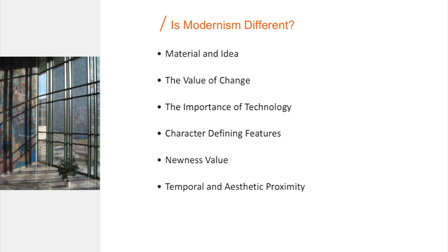Character-defining features, I just went through, but newness value. If you look back at Alois Riegl and all of his modern cult of monuments, he tacks on at the end, after using age value, historic value, and use value, he adds newness value. And newness value is the idea that when something loses its sheen, it also loses some value. Now, in most traditional buildings, that's just seen as acquiring patina. And the question is, how well can a modern building acquire patina? I would maintain that many modern buildings do acquire patina. It's not the kind of patina we're used to, but it is a patina nonetheless.